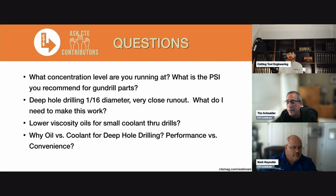If you're expanding into the oil, you may need to look at going to a little higher pressure than that. But as far as the deep hole drilling for 1/16 diameter, all the same principles apply. I don't think there's anything special. The biggest key to those is making sure that your tool holding is proper so you have no leaks, so all your volume and pressure is getting through the flutes of the drill. That's the most critical part there. And then following those points for the application of the deep hole drilling.